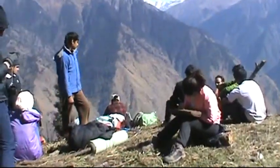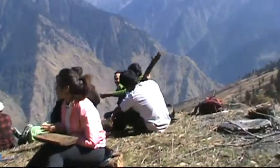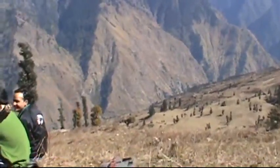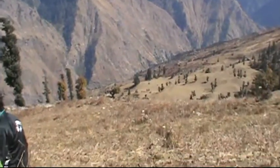Take another rest. Here we are in sight of our next camp.